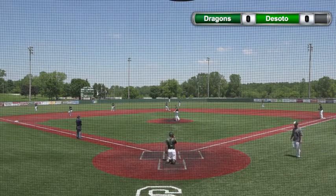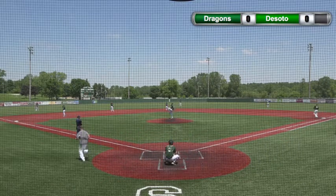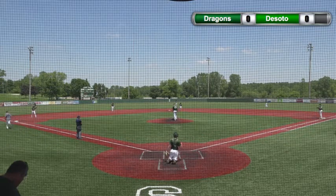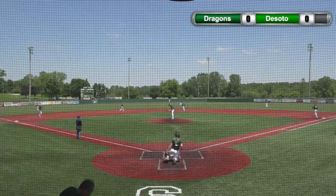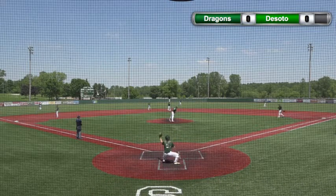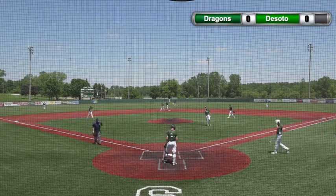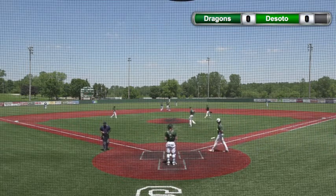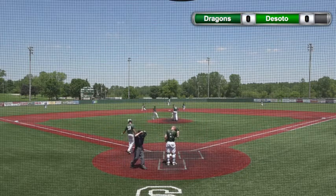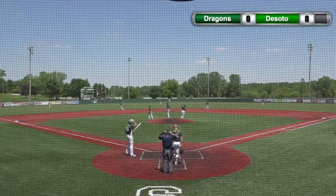So as we head to the bottom of the 5th, St. Genevieve leading 2-0. DeSoto so far has struck out 7 times. They've left 3 on base, have not scored. They've got 1 hit, 1 walk, and 1 hit by pitch. They did hit the ball hard that inning. The one Morgan Thaler hit was a rope that luckily was just hit in his area. And Drew is up to 63 pitches.